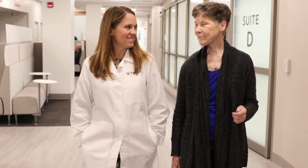Patients come here to be able to get the best treatment options. Clinical trials allow us to give them another option, another hope for another treatment that may work better. Clinical trials are studies where we're evaluating regimens to see if we can improve upon the standard of care to help the patient live longer.